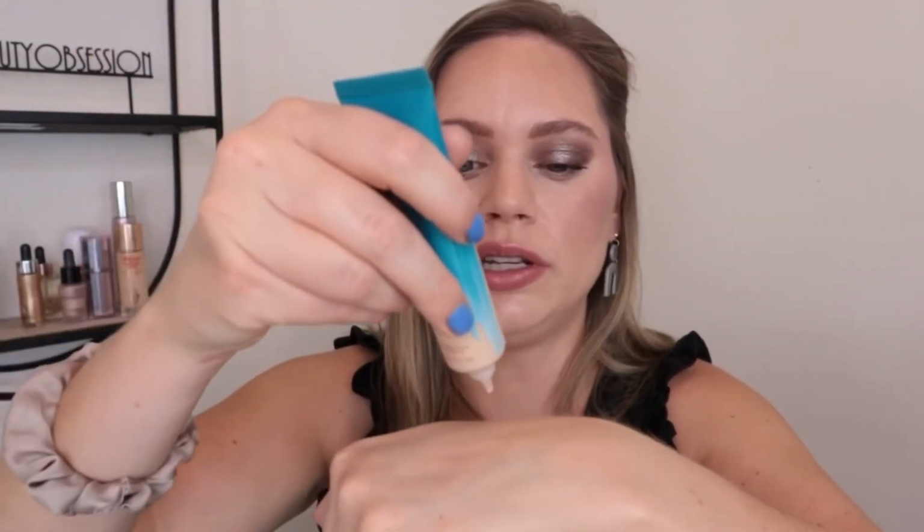It's like a medium coverage that you can build up. It's a really nice shade for me. It has this pointed applicator, similar kind of thin texture, but not too thin, not too thick. It just blends into the skin really nicely. It's actually what I'm wearing on my skin today, and I think my skin looks really, really nice. And yeah, every time I've worn this, I've been very impressed.